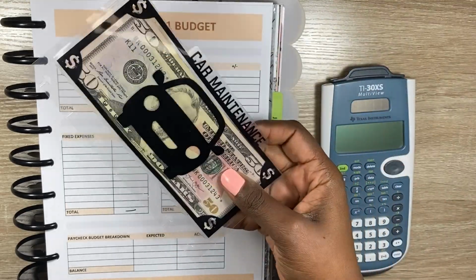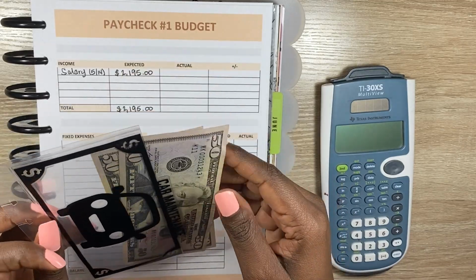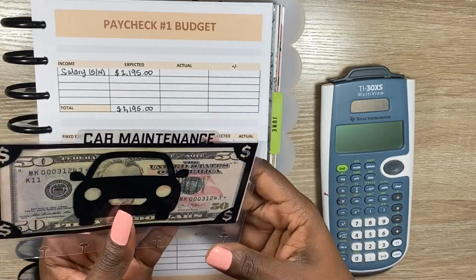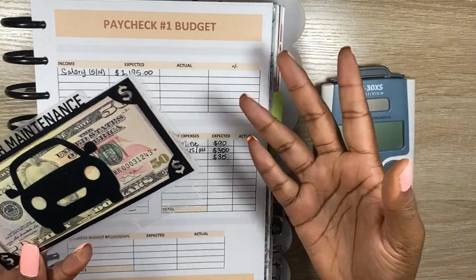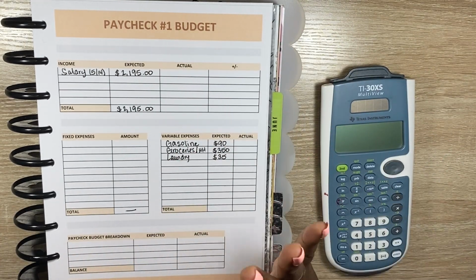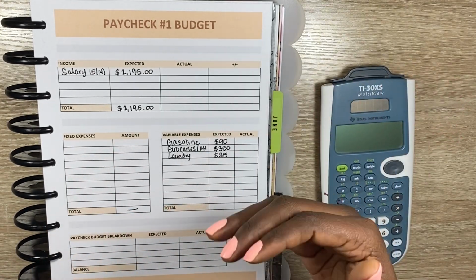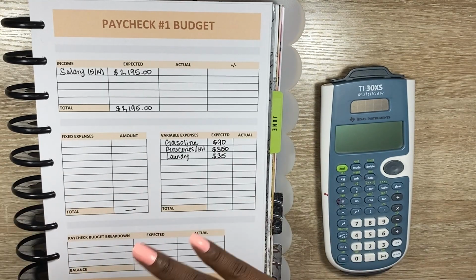All right, and so right now, as of today, my car maintenance fund has $100. And I just want to be prepared for whenever I need to take it to get maintenance again. Hopefully it'll just be for a routine oil change and nothing major. Because I'm telling you, girl, these car repairs be acting like I have a money tree in the backyard, and I don't. I wish I did, but I don't.